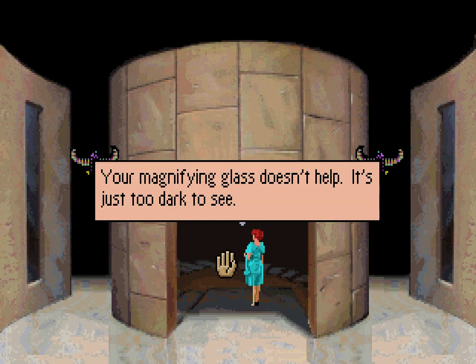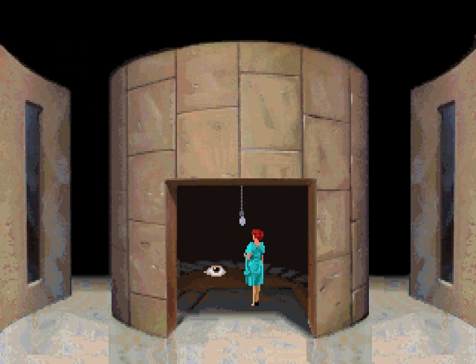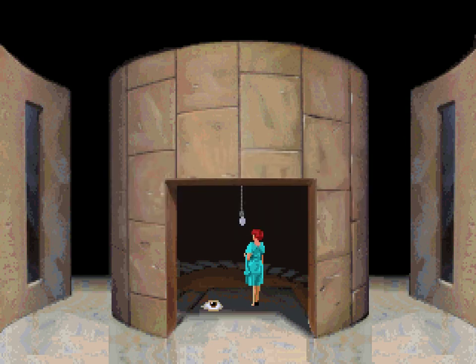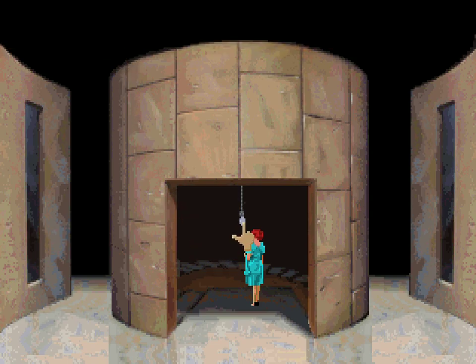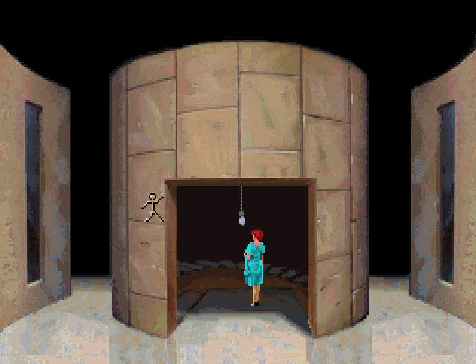Your magnifying glass doesn't help. It's just too dark to see. I didn't think that was gonna help. You can barely see a narrow, treacherous spiral staircase descending into the depths of the black stairwell. Okay. Yep, those spiral staircases always get us in Sierra games. Maybe we just need to reseat the light bulb? Ouch! Nope. It's also too hot to touch, so that's not very helpful.